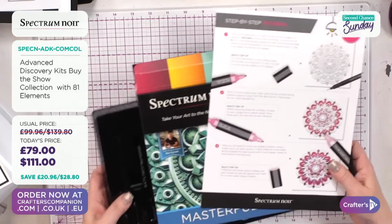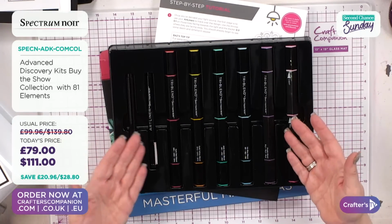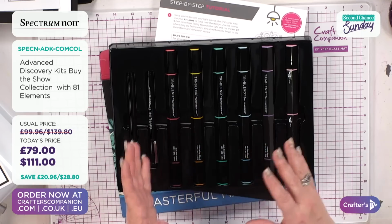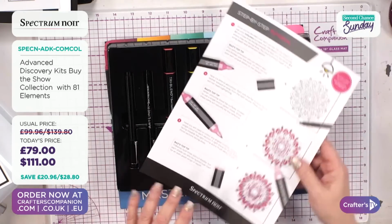And what do you need for that, Becky? You need your pens. So in here, we've got the tri-blends, and I talked about these because I absolutely love my tri-blends. You've got all the tri-blends that are going to create these beautiful finished artworks.